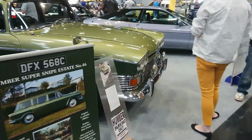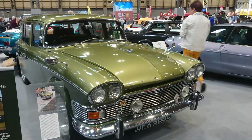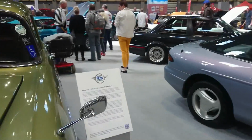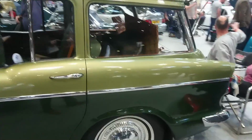1965 Humber Super Snipe Estate. Look at the colour of this. Just amazing. And that has been finished to a ridiculous standard. Look at this, with white wall tyres, of course, and have a nice picnic, and why not?